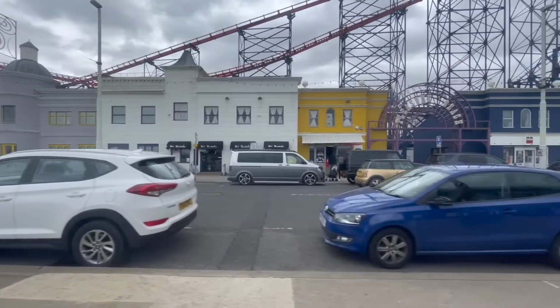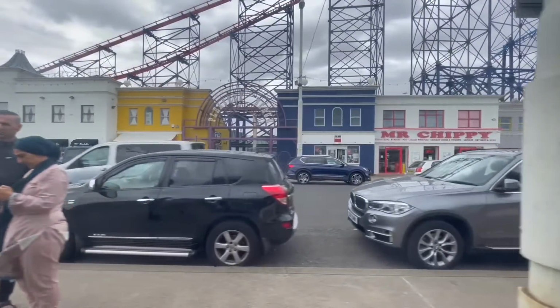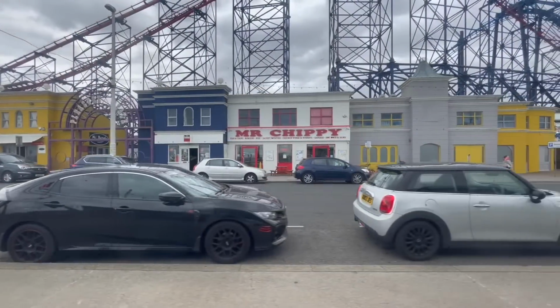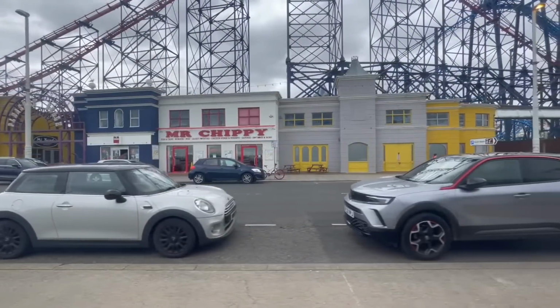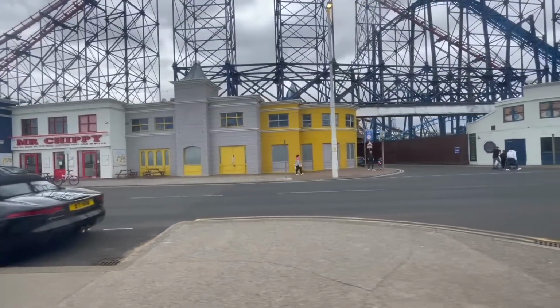This is Ocean Boulevard. All this was completed in around about 2000, the millennium. All these shops in front of the Pleasure Beach. It used to be all open. You used to be able to see right into the Pleasure Beach. But then they built all these shops here, Ocean Boulevard.